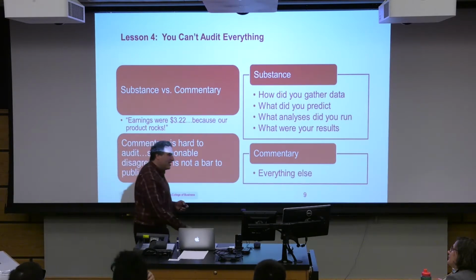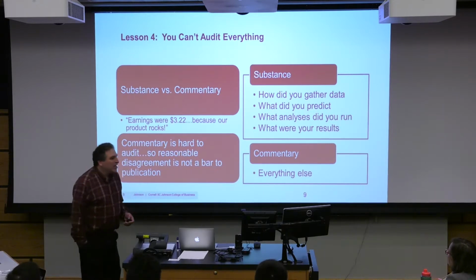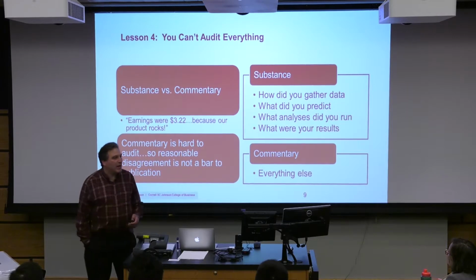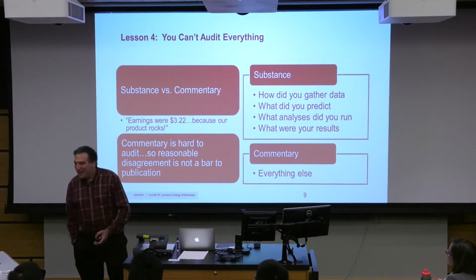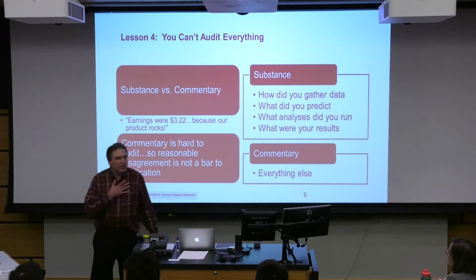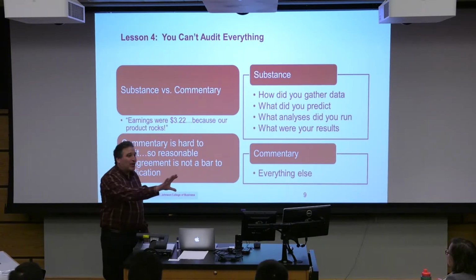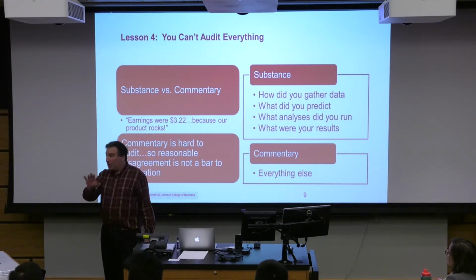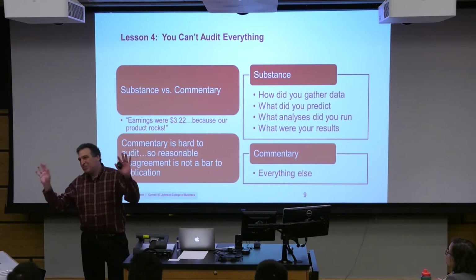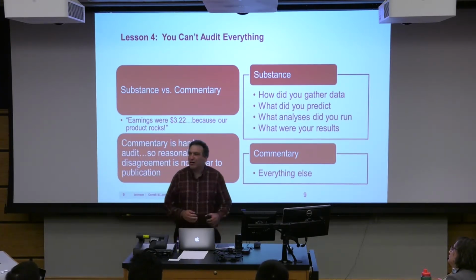The last lesson is you can't audit everything. And so we're splitting between substance and commentary. If you think about a typical earnings announcement and press release, it'll be, our earnings are $3.22 a share because our product rocks. Well, that first part is auditable and gets audited very rigorously. The second, auditors are like, hey, just be reasonable and we'll let it go. And we're basically taking that approach.